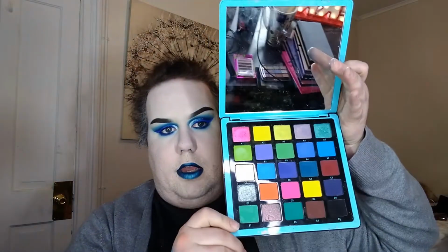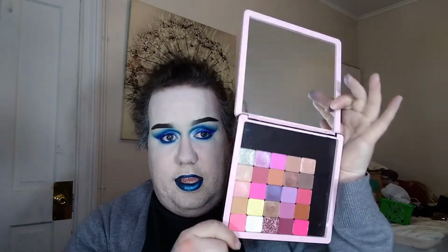We have Norvina 1, second one, third one, and are we ready? Are you ready for it? The fourth one! So what I actually did, this is all completely still in order, I actually depotted the palette, and this is my first test run, so it's not perfect. But because the packaging is really nice, and the mirror and all of that is super nice, I didn't, whatever.